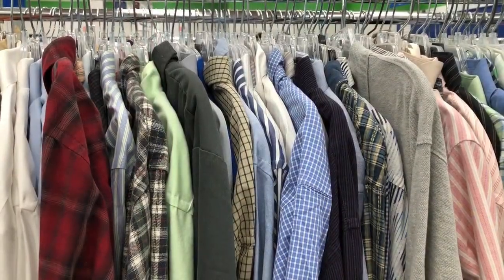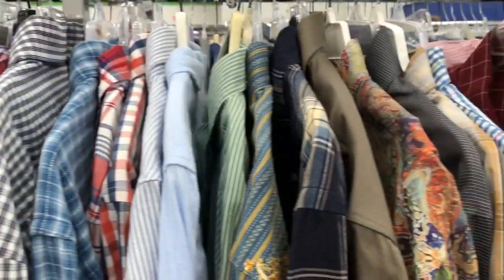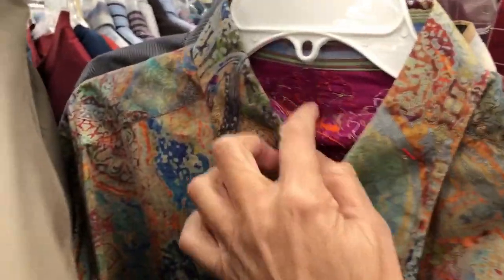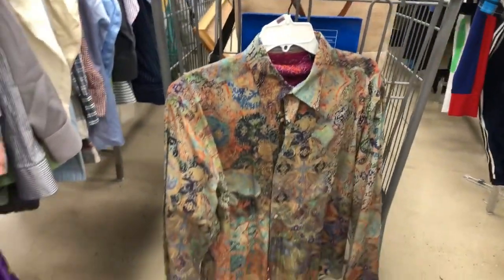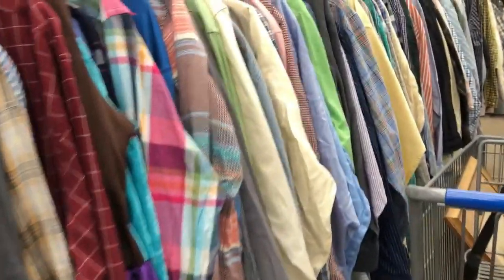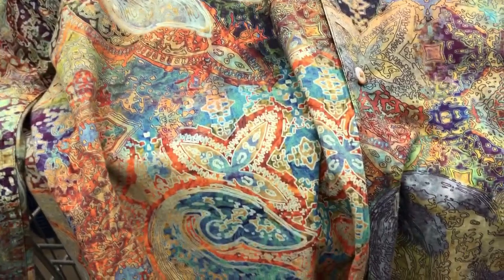And the last little bit of footage I wanted to show you is when I was looking at men's shirts. See how all these shirts kind of look the same, and then all of a sudden, boom. This is Robert Graham. Robert Graham makes the most beautiful, flamboyant, loud, gorgeous dress shirts. They also make most men's clothing, socks, shoes, pants. They make it all. But I really wanted to show this shirt to you, to show you the print, how gorgeous this is. I believe this is 100% silk. I did buy it. I didn't even look yet at what this is made out of.